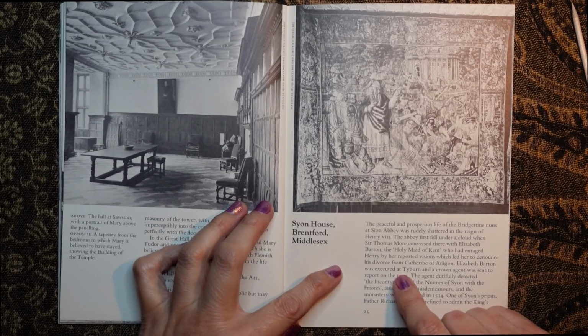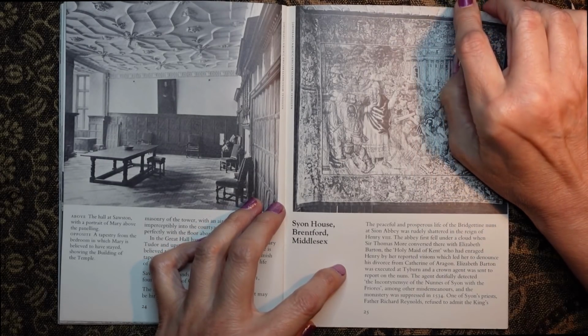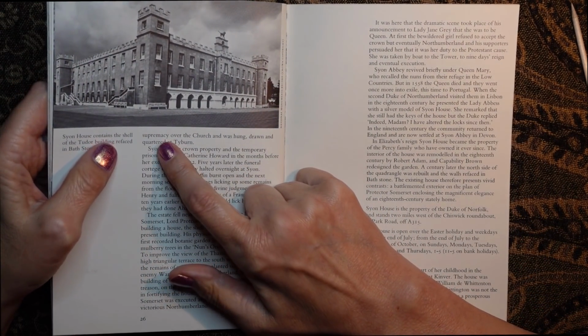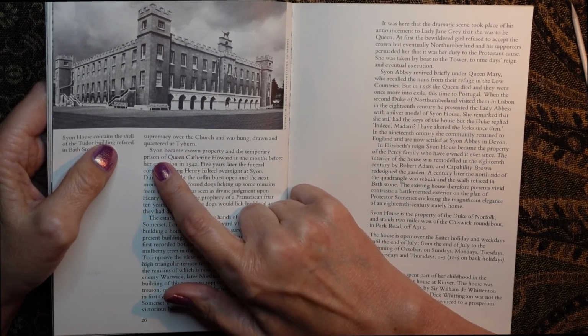Elizabeth Barton was executed at Tyburn, and a Crown agent was sent to report on the nuns. The agent dutifully detected the incontinence of the nuns of Syon with the friars, among other misdemeanours, and the monastery was suppressed in 1534. One of Syon's priests, Father Richard Reynolds, refused to admit the King's Supremacy over the church, and was hung, drawn and quartered at Tyburn.